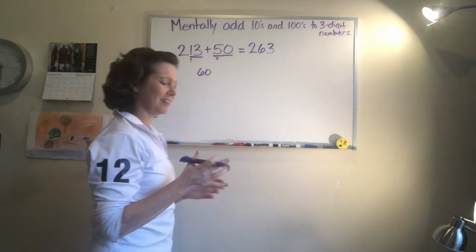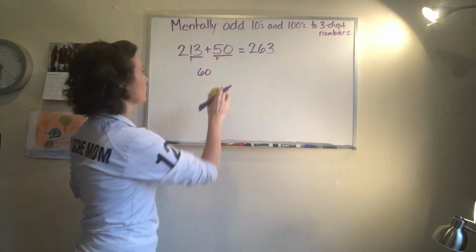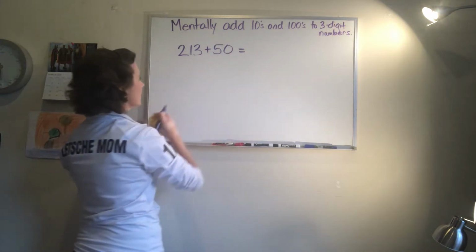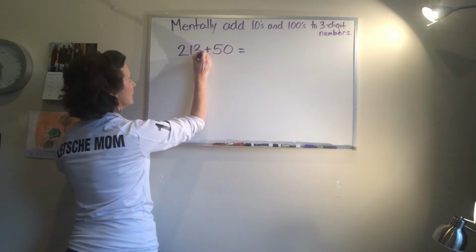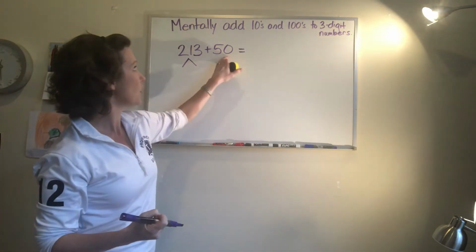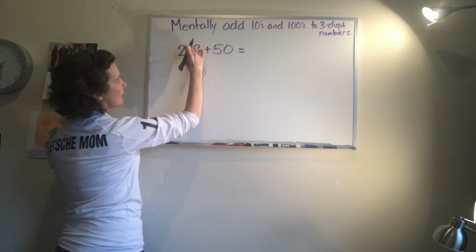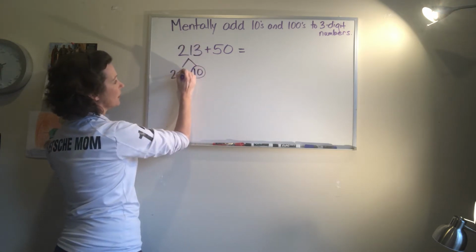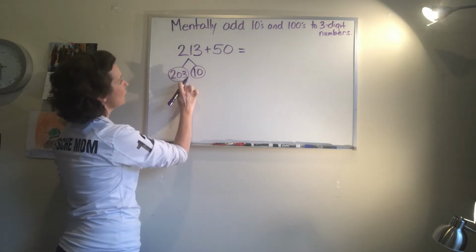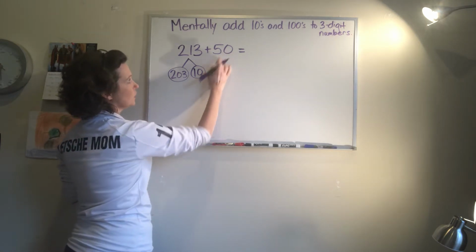Okay, fair enough. You might have been going, phew. Let's do this another way with our number bonds that you've been doing since first grade. You can take your 213 and break it into a number bond where you just rip out the tens, because you know you're dealing in tens. If I rip out the 10, I end up with 203. I end up with no tens in my tens place. Do you see that? Okay, so I have 203. And I have a 10. And I'm adding this other group of tens.